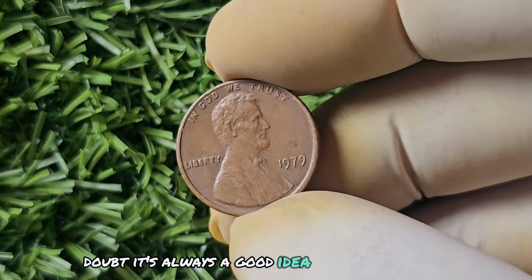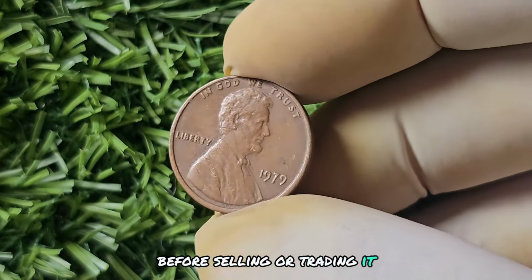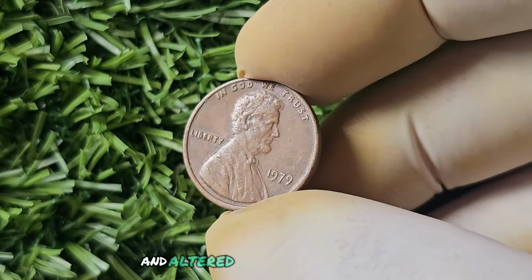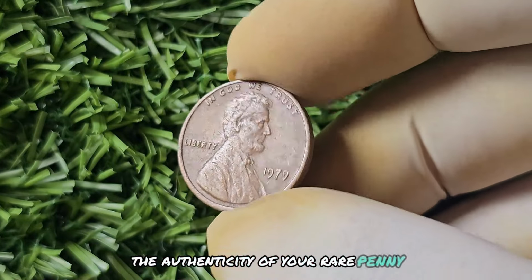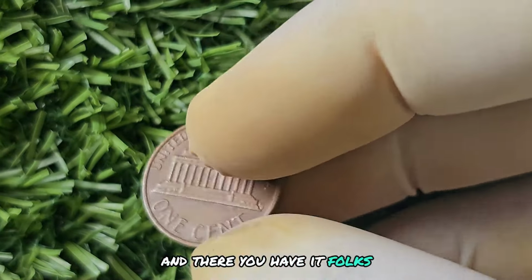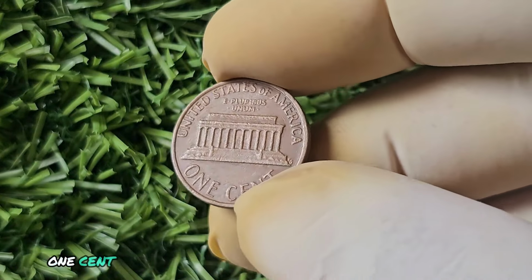It's always a good idea to have your coin authenticated by a professional before selling or trading it. There are many counterfeit and altered coins on the market, so it's important to ensure the authenticity of your rare penny. And there you have it, folks, the intriguing tale of the 1979 no-mint mark Lincoln 1-cent penny.